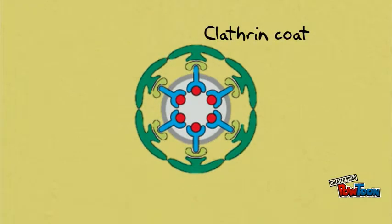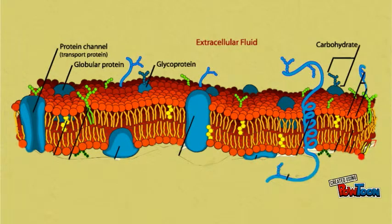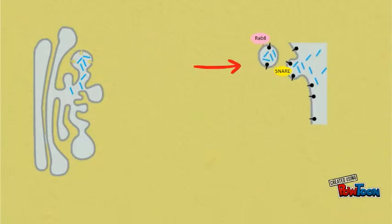The vesicles have a clathrin coat, and the vesicles are used to maintain the proteins and lipids in the plasma membrane by replacing them with newly synthesized ones from the Golgi. A Rab8 protein is used to specifically target the vesicle to the membrane and dock it there.